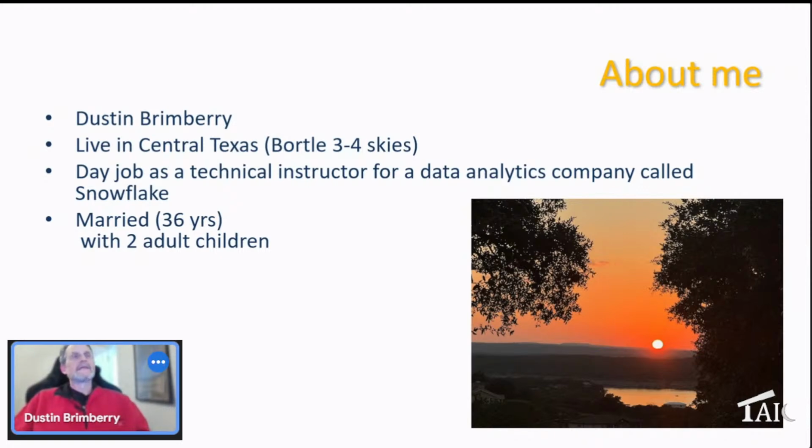watching sunsets. In my day job, I work for a company called Snowflake, and I'm an instructor for Snowflake. And I don't know if you've heard of Snowflake, but we're a big data analytics company. I've been married for 36 years, and I have 2 adult children.